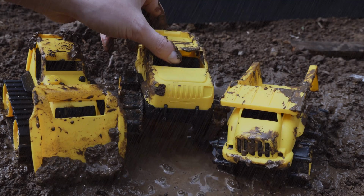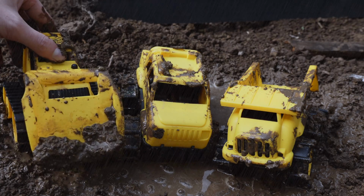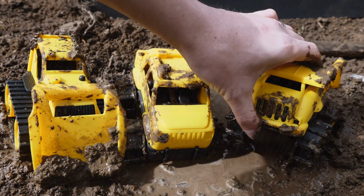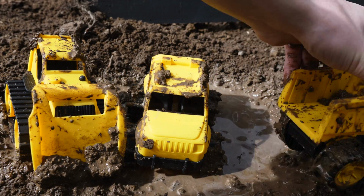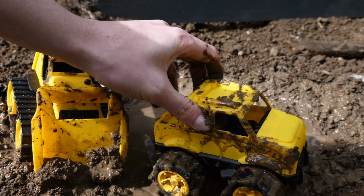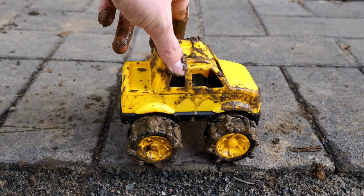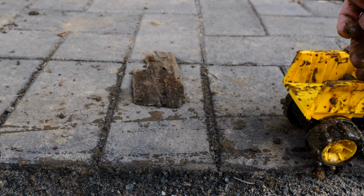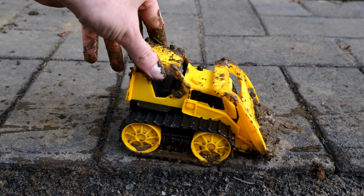Hey guys, that was so much fun getting dirty. Yeah, I love getting all muddy. Hey, wanna go to the truck wash to get clean? Truck wash? Let's go. We're going to the truck wash.